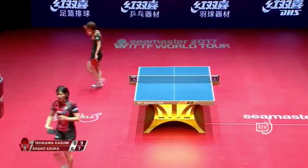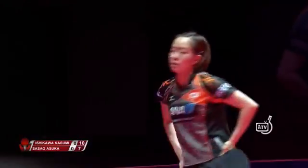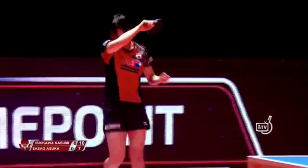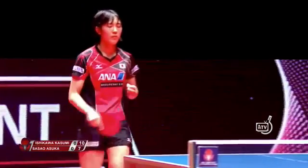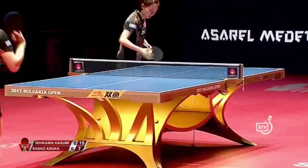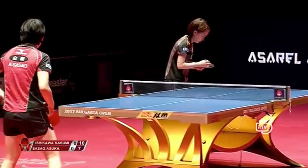Oh, beautiful attack. Little apology there from Ishikawa. Not sure if it caught the edge of the racket. But in some way or another, she felt a bit of fortune. 3 game points for Kasumi Ishikawa. That's 4 straight points in a row. She was down 6-7.